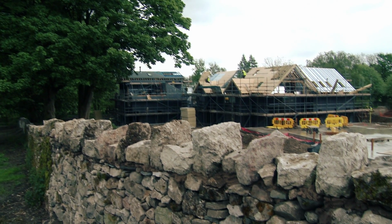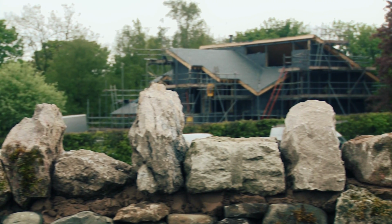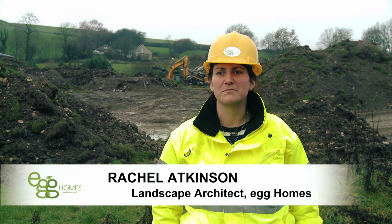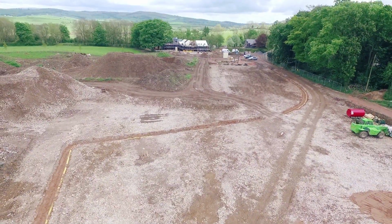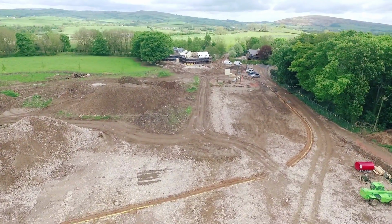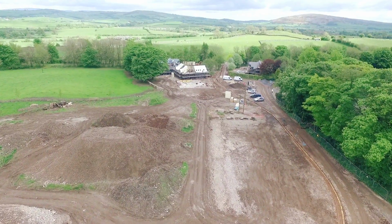For Egg Homes, sustainability is not only about how the houses are designed and built, but also how the site is managed and how to embrace the local landscape. Egg is completely different to my normal residential sector clients. This is a very exciting project to work on. Just a breath of fresh air, because they recognise the value that the landscape can have to a development, and they're not shy of giving me a little bit of leeway to make sure that just doing that little bit extra will make it stand out from the rest.